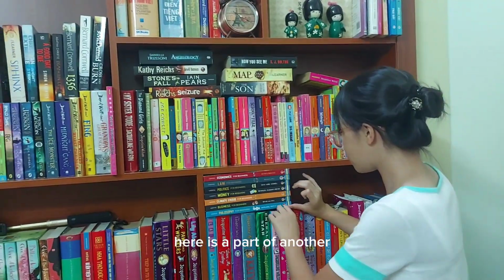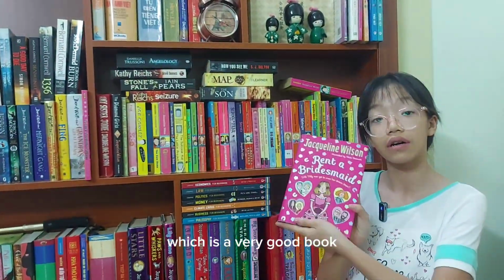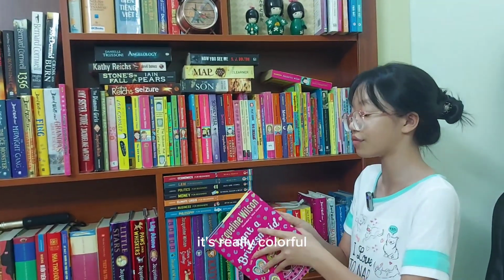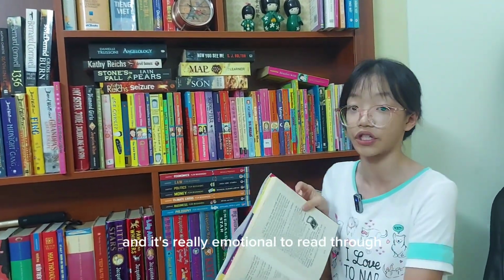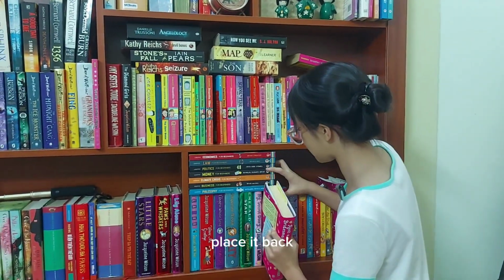Here is a part of another Jacqueline Wilson book. I got this one, which is a very good book, Rent a Bridesmaid. It's really colorful and really emotional to read through the pages. All right, place it back.